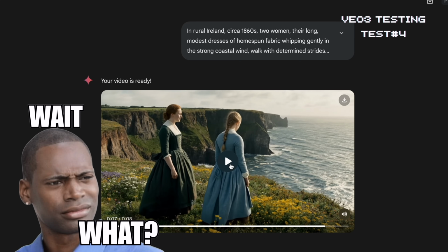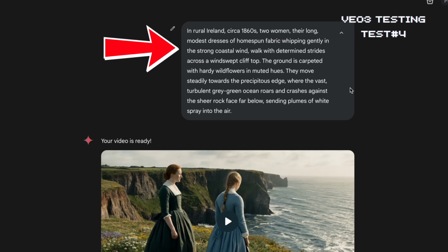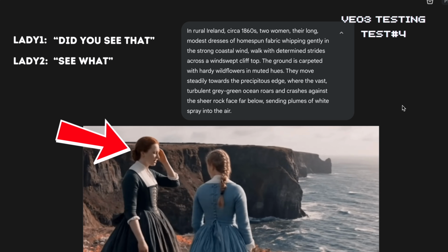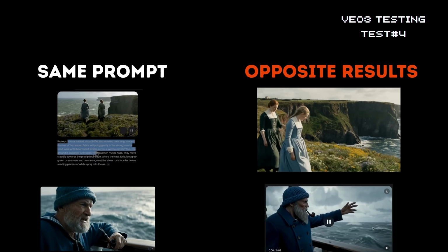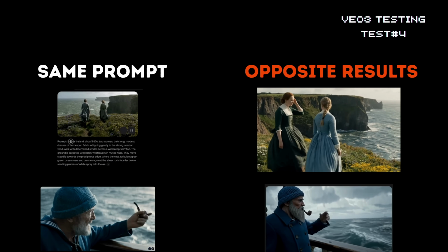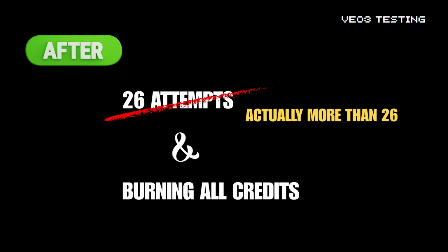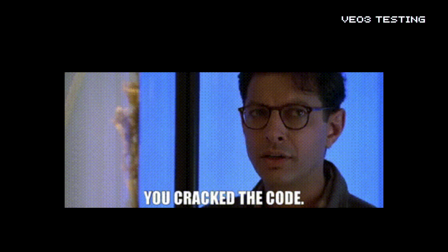Wait, what? I asked for a silent scene, and Veo 3 added random dialogue anyway. Where did this even come from? Same prompt. Opposite results. This isn't user error. This is false advertising. After 26 attempts and burning through most of my credits, I finally cracked the code.